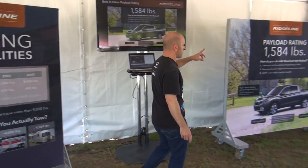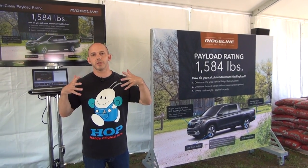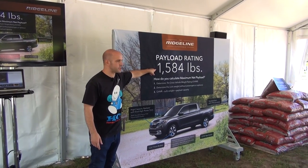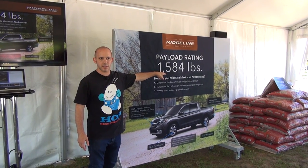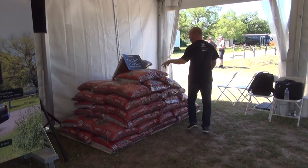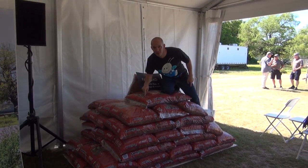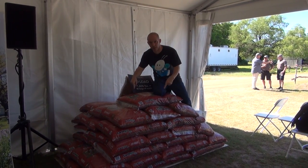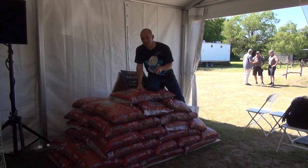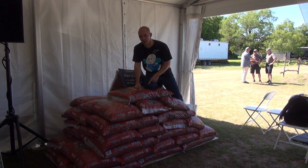So come on over here, let me talk about payload rating for a moment, because this is how much payload you can actually put in, where most people are gonna be using it. 1,584 pounds of payload. How much is that? Well, it's a lot. Let me show you right over here. This here, these bags, 40 bags of mulch, 1,600 pounds of payload is here. So all of this payload will fit in the Ridgeline, and with the in-bed speaker system, those exciters, you can still listen to the music outside with the payload inside.